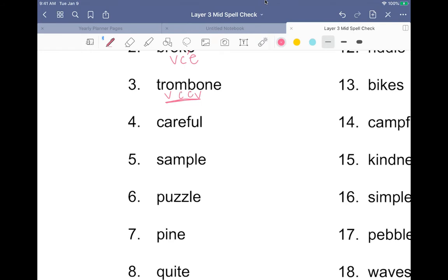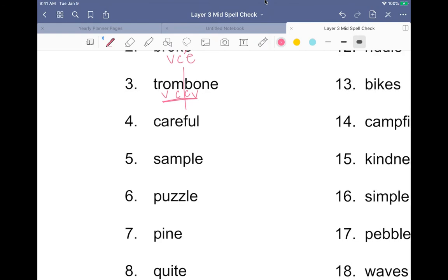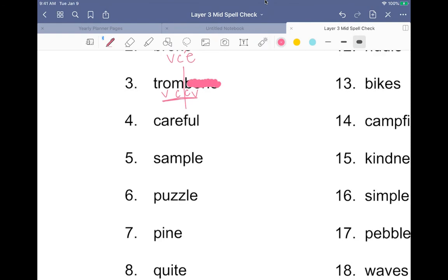Okay, kiddos. When there are 2 consonants on a bridge, I know I will always divide in between them. I will always split right down the middle. That is the rule with 2 consonants. So now I have to pretend like this word doesn't exist right now, okay? All I'm looking at is this T-R-O-M. Now, I have to ask myself, is this a closed syllable or an open syllable? And what determines that is if there is a consonant after the vowel.